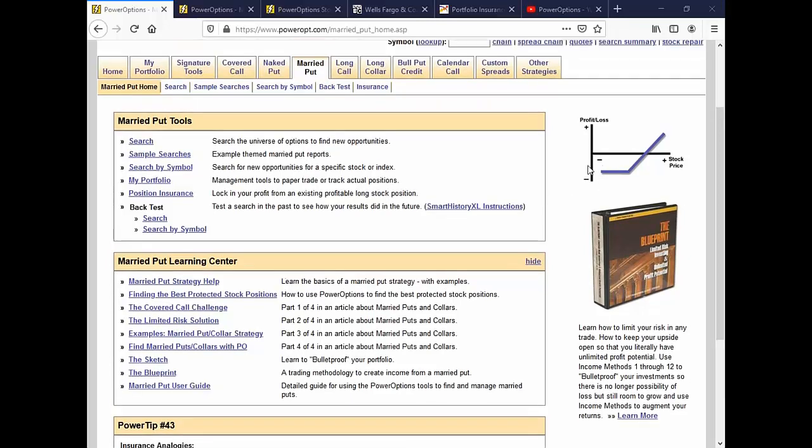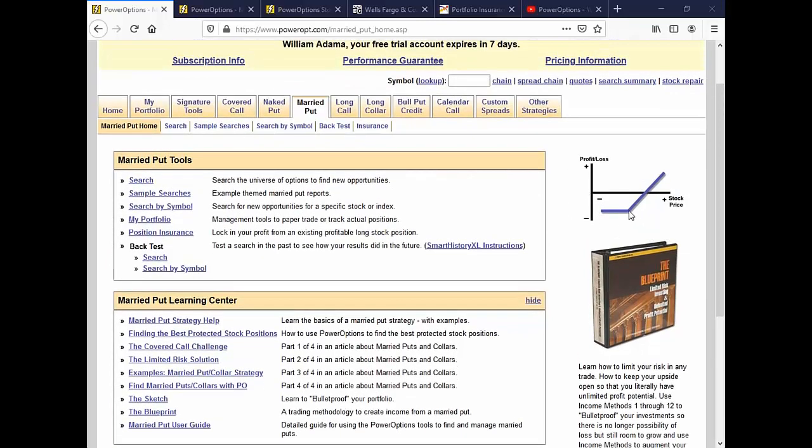I remember when someone says, isn't that just the same thing as a long call? Well, the risk reward profile is the same. We're not saying that. But remember, leverage works both ways. If you buy a call, you're risking 100% of what you invest into the position.